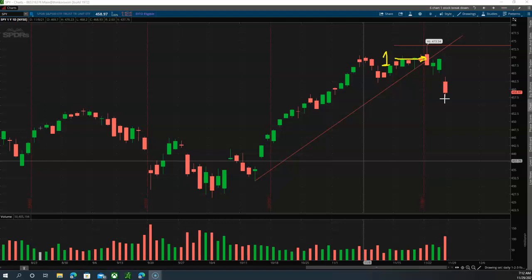We still have some stubborn money managers and hedge funds that probably don't want to give up gains right now because it could possibly interrupt a huge bonus. So in my eyes, that's probably the only reason we haven't fallen a couple hundred points already, because the signs have been there.